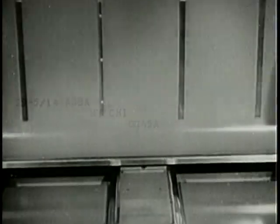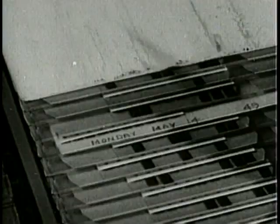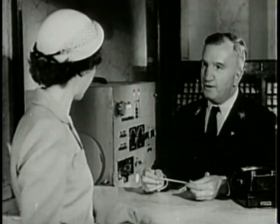At the same time, an electric file is set in motion, which finds the correct space index drawer. Brings it out automatically for the reservation clerk. The transaction is then confirmed by telewriter. This new system is now being installed in many of the principal cities along this railroad.